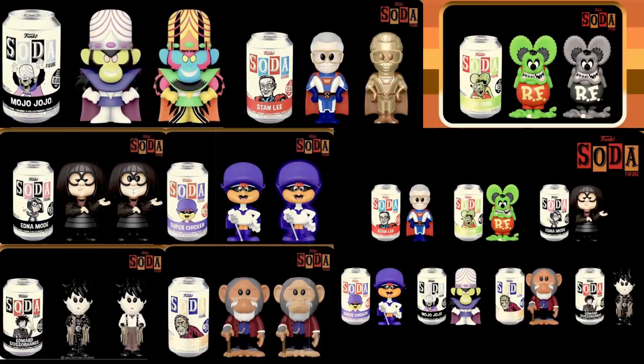You also see here Ratfink, of course. Ratfink Chase, not so interesting. It's just a black and white variant there. We have Edna Mode. Her Chase variant has her with the giant smile going on. Super Chicken there has a glow-in-the-dark Chase variant. I like the Edward Scissorhands Chase. It's him in his different outfit there. That's pretty cool. Pogo from Umbrella Academy actually has a flock Chase, which is pretty awesome there. So this is a really good mix of soda figures that they revealed. I'm not sure if any of these are actually available for pre-order just yet, but they should be available for pre-order soon.